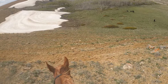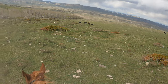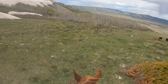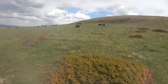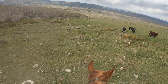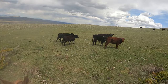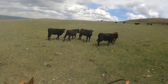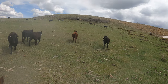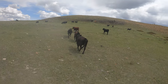See all the sidehills. So you kind of post up right here. I'll try to get around them and kind of bump them up, and maybe they'll just drift right up it. Watch out for that fence now. That down wire, okay? Now roll to me, bump that one and kind of roll to me. Yeah, there we go.